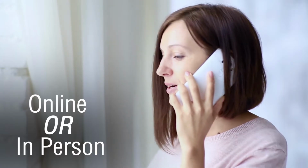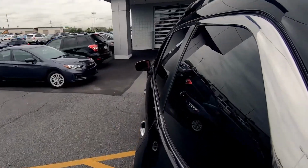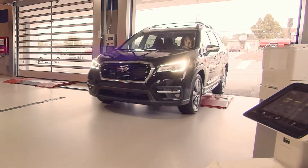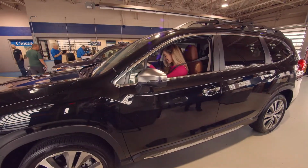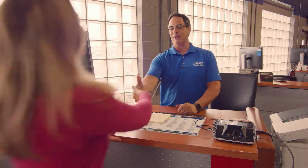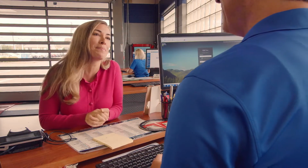For major repairs, choose the Ciocca Subaru Service Department. At your designated time, simply pull into the service entrance on Hamilton Boulevard, where the doors will automatically open, welcoming you into our arrival center. A friendly associate will greet you and confirm your appointment. Just a few steps away, you'll meet with a Ciocca advisor who will go over all the details of your appointment. Loaner vehicles are available.